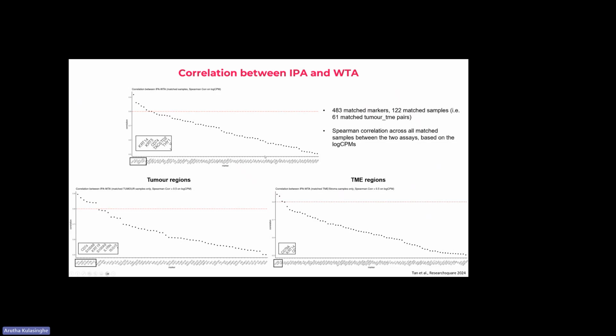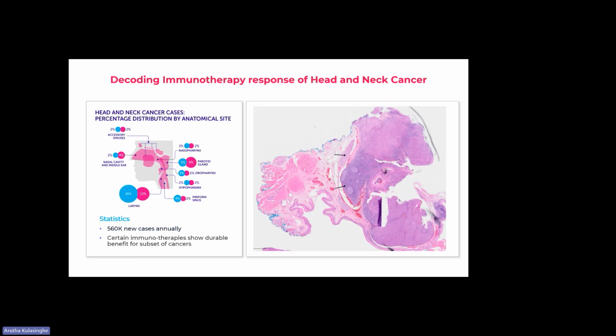So this was really reassuring, that we could see that even at the contrast between RNA and protein. And so I'll go into head and neck cancer before I go into some of the COVID work. This is in head and neck cancer. This is in a patient that had a partial response to immunotherapy, died after 14 months.